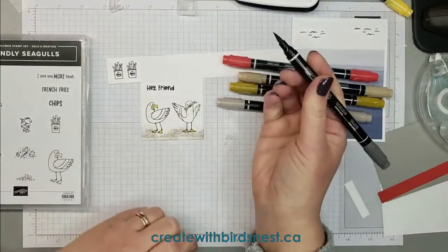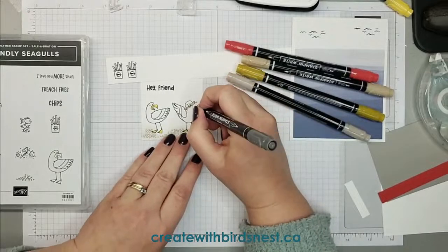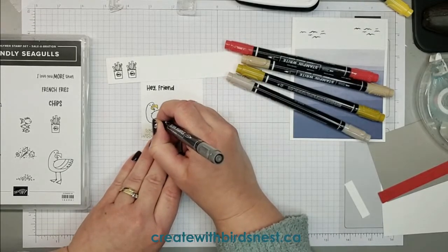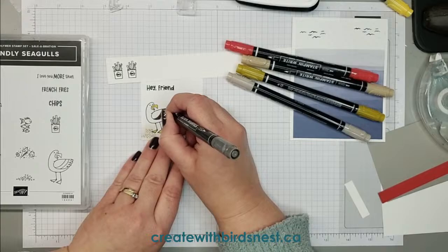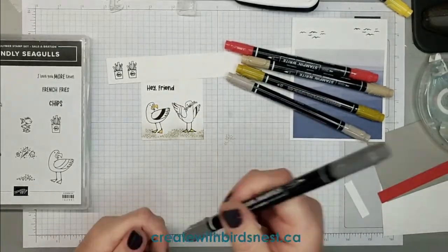So we're going to take the basic gray and we're going to color these lines on their wings. Okay, now you can color your seagulls any color you like. I'm going to kind of go with the traditional standard coloring, kind of like grays, but they would look really cute in a blue too, or any color you want. So we've used basic, oh, I forgot one over here.